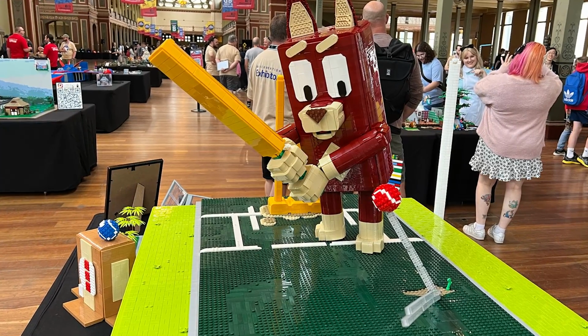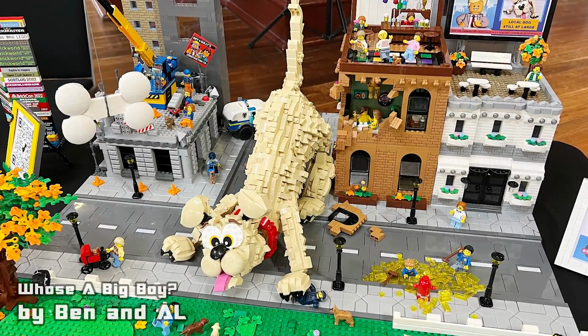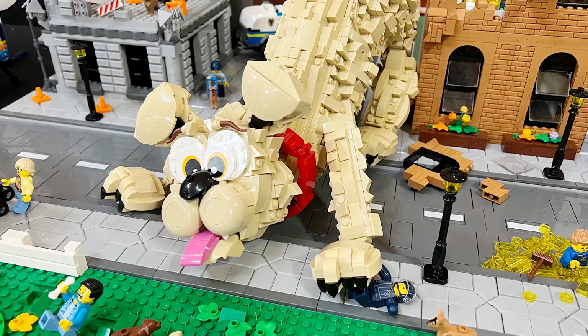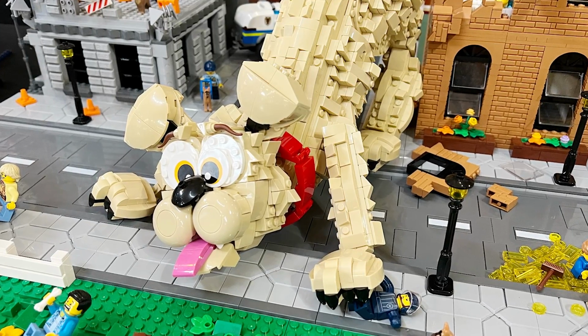We've got another dog build this time, and the textures on this are great. They've captured dog fur very, very well. Plus these dog ears and the pose of the dog and the fact that it's terrorizing this small city.